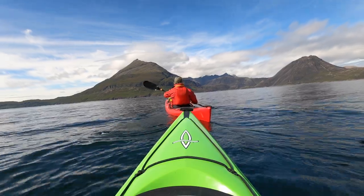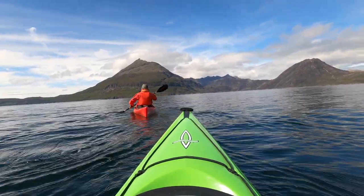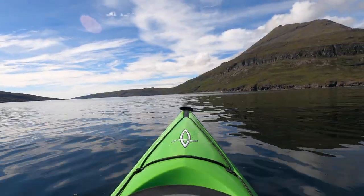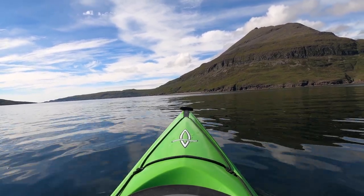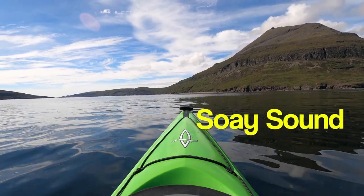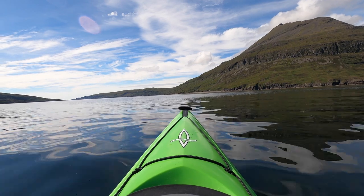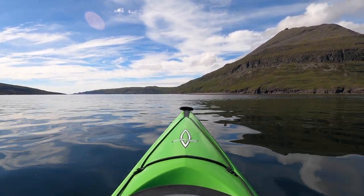Just a fabulous view of the Cuillin. We're heading down the Sound of Soay a bit. Looks like a nice beach over there. And there's something on the beach that's moving around. Not entirely sure what it is yet, but I think it might be deer.